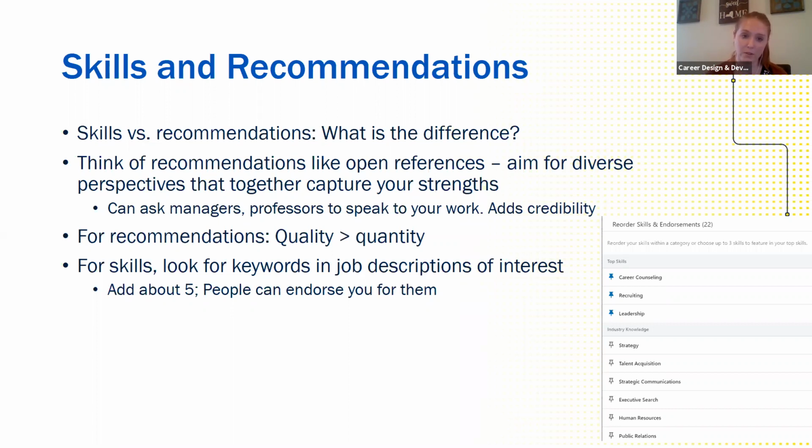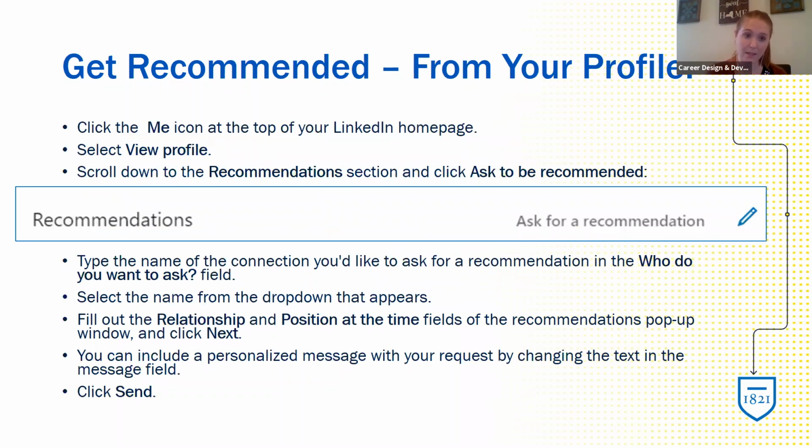And you can add those to your profile as well. We have a little bit more about how to get recommended here. Again, we will email out this PowerPoint, but to get recommended from someone, you can click the Me icon at the top of your LinkedIn homepage, select View Profile, scroll down to Recommendations, click Ask to be recommended, type the name of the connection, select the name, fill out the relationship and position, and then you can and should include a personalized message with your request.